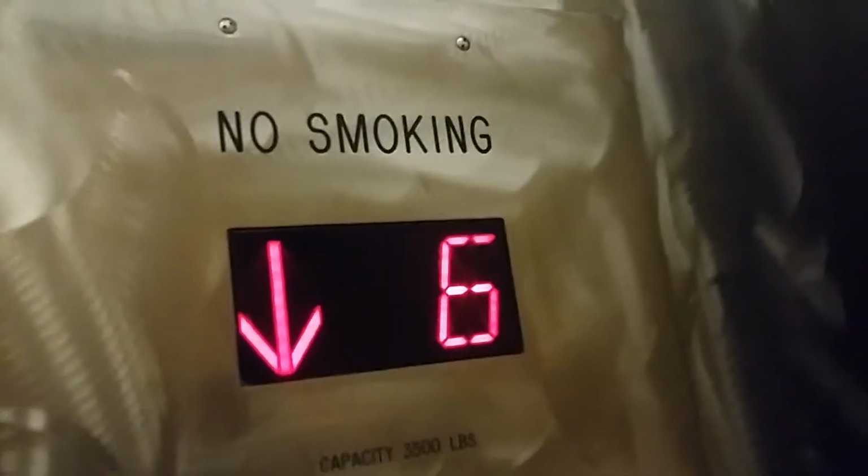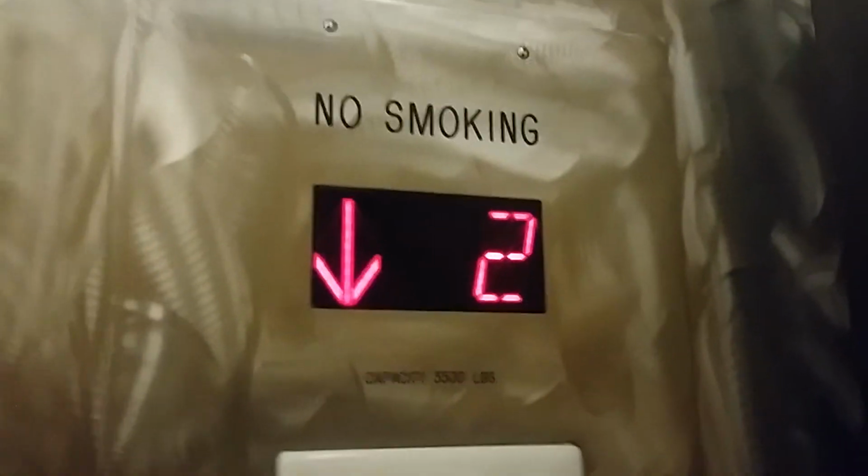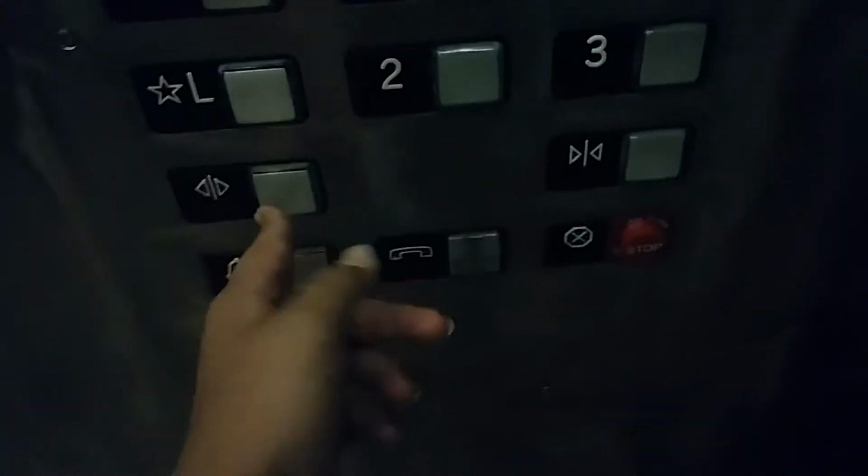Now let's head down to lobby. Door closed. Door closed works. Now let's get a cab view on our way down. It's a pretty nice elevator. Here's the lights up here. Here we are at lobby. Whoa, steady there.